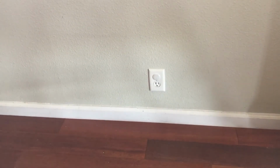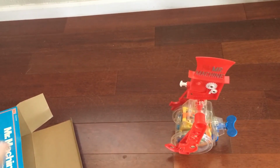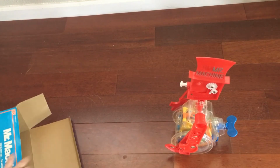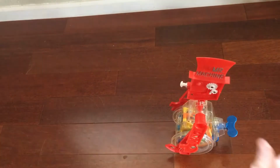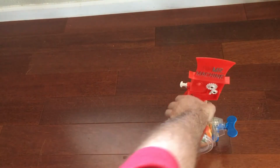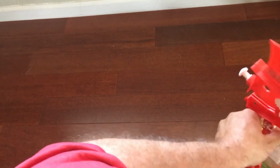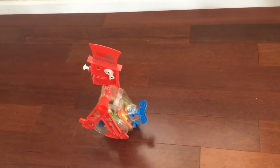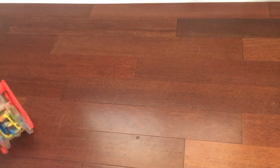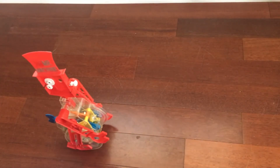So let's see if we can get him to walk here. Adjust my camera so you can see down onto the floor. Okay. Let me move the packing and the boxes out of the way. I threw them right in my route. So this is the first time I've ever actually set it on the floor besides winding it up and testing it. So let's see how it goes. It's pretty cool.